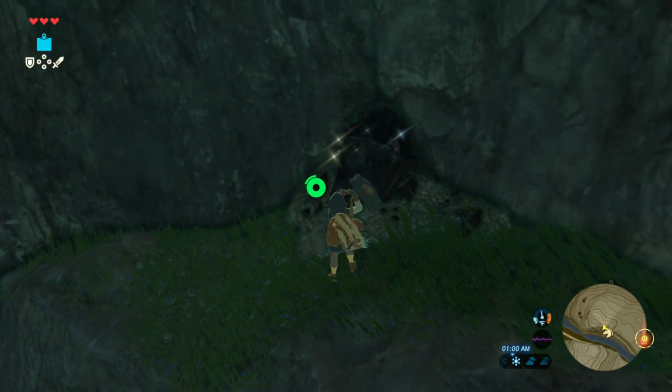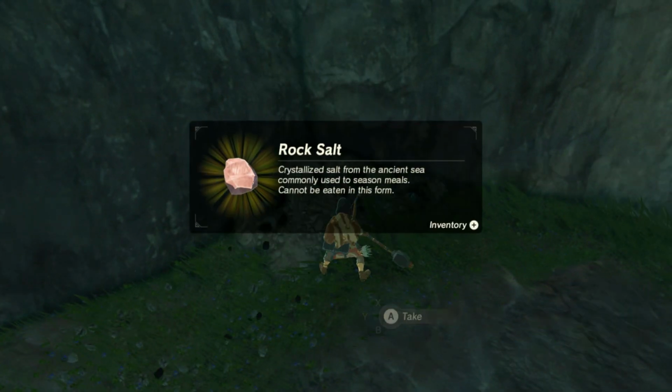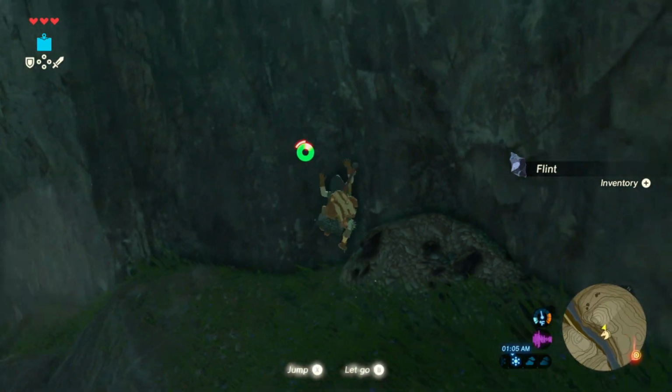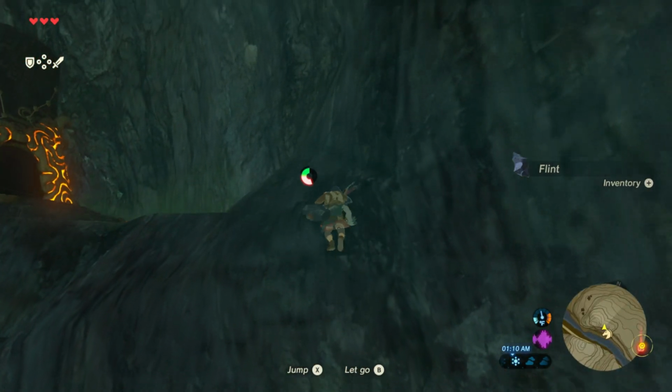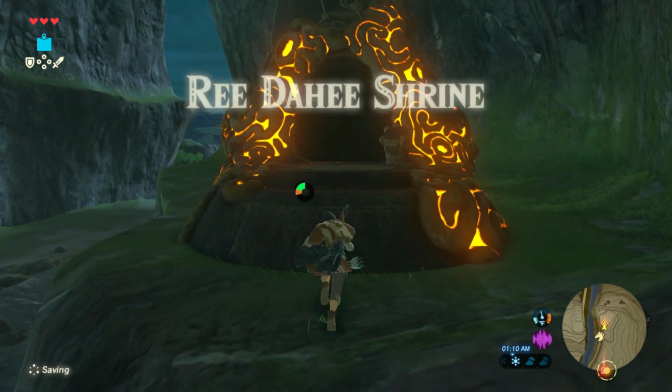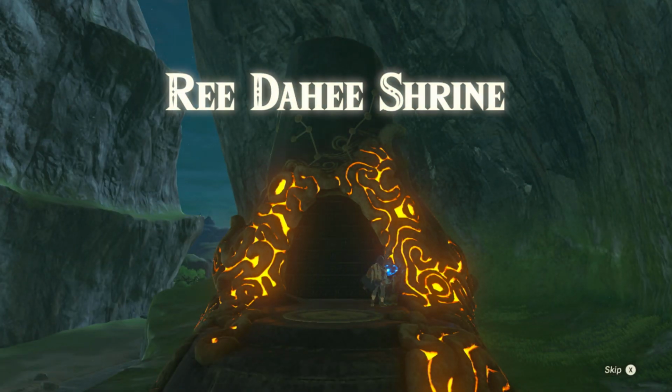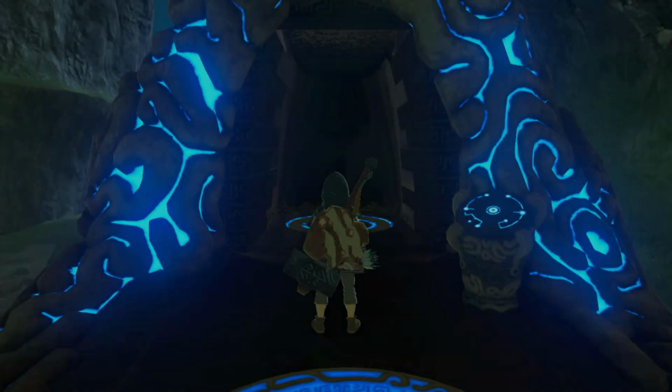This right here is also something really cool. If we smack this with a metallic weapon, like a sledgehammer or something like that, we will be able to get some gems. And that's pretty fun. And now we're going inside Dahee Shrine. That's really fun to say out loud.